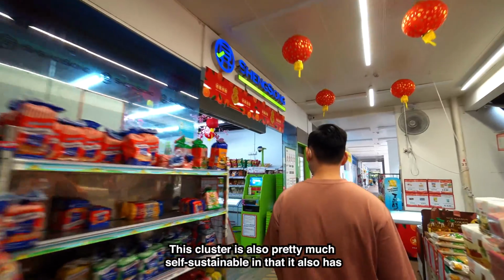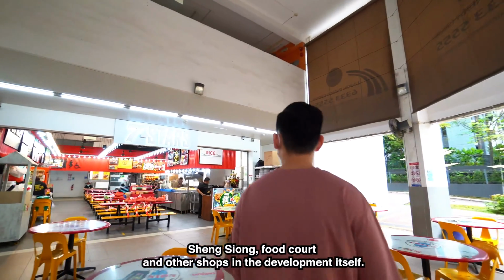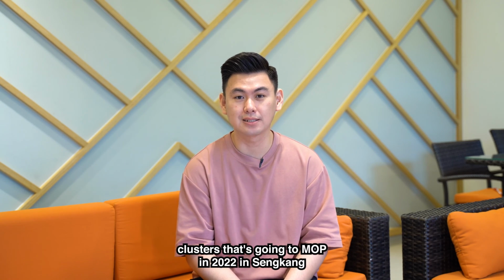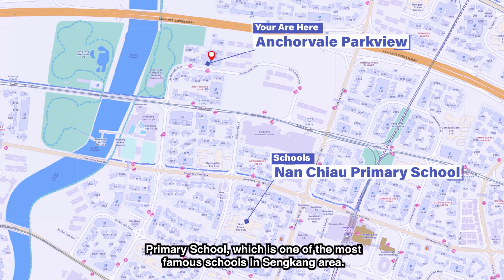This cluster is also pretty much self-sustainable in that it also has Sheng Siong, food court and other shops in the development itself. Now, if you are looking at this cluster, it is one of the few HDB clusters that's going to MOP in 2022 in Sengkang that will be within 1 kilometer distance to Nan Chau Primary School, which is one of the most famous schools in Sengkang area.